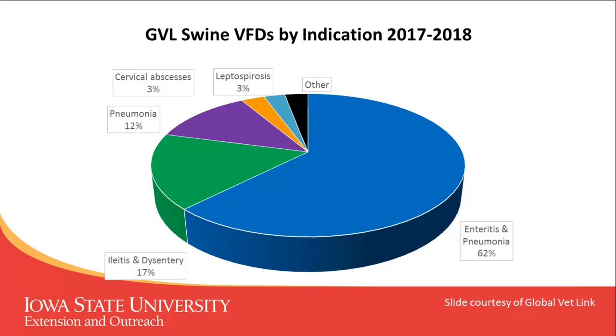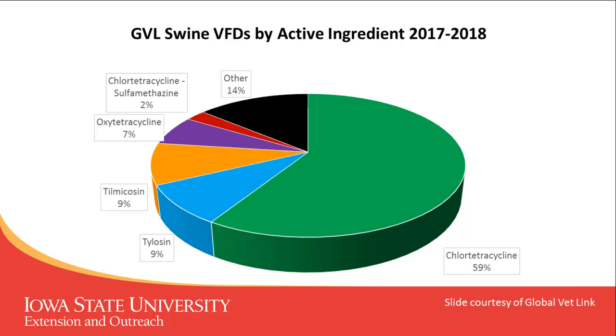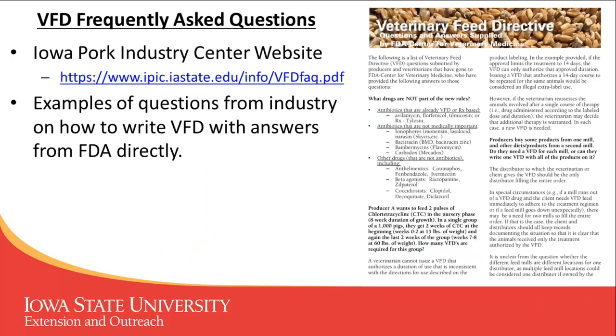If we looked at by active ingredient, you can see chlortetracycline. That's about 60% of the swine VFDs that Global Vet Link wrote for were for chlortetracycline. The next highest were for Tylan and tilmycosin, so that'd be Pulmotil. We've got 7% oxytetracycline, sulfas, and then we've got a bunch of them that are lumped into the other category as well. So that's a little bit of information that I just wanted to share on kind of what the VFDs are being written for.